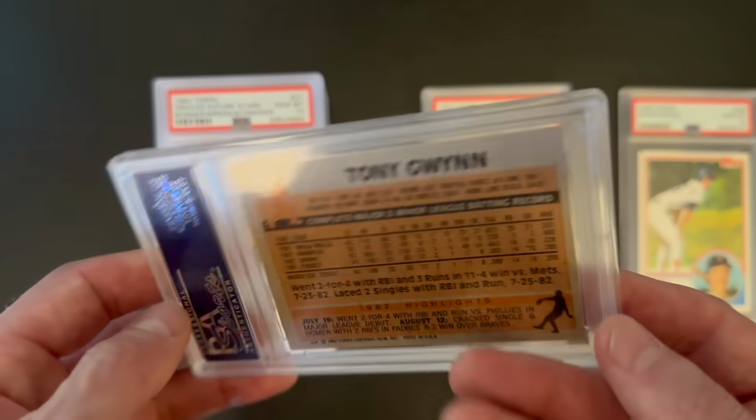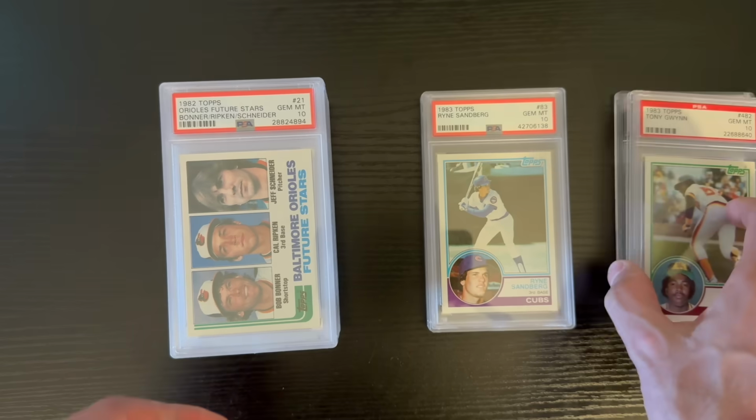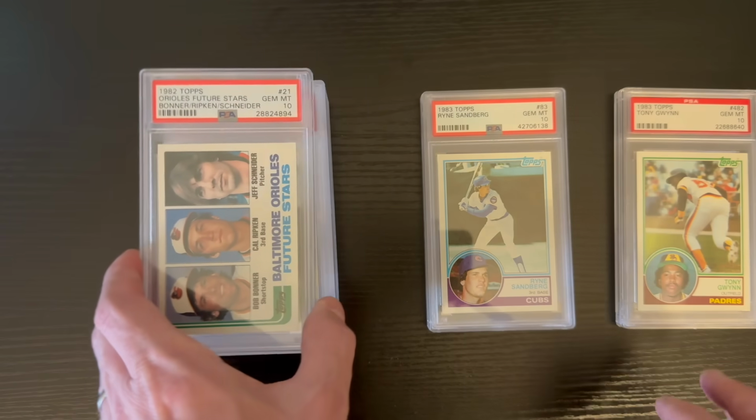So this card I don't think would get a 10. I think it would probably get a 9, and if not a 9, it would be an 8. It would have basically no chance at a 10 today.